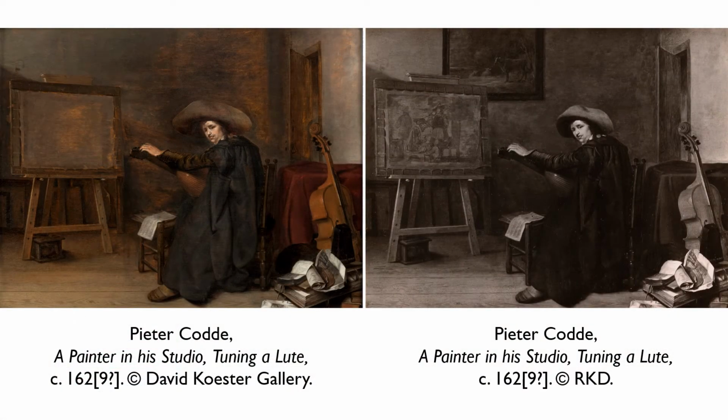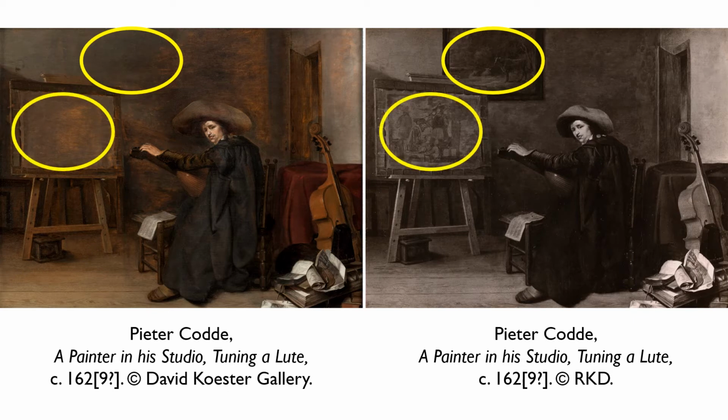Even though the painting resurfaced, I noticed that the work had suffered over time. For example, the image hanging on the back wall is now gone, and the details of the canvas stretched over the easel are barely visible. Because the corpus of what I study is not considered major works, many surviving paintings are not well preserved.